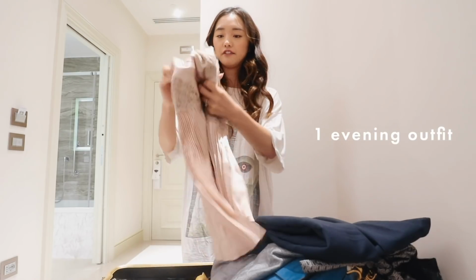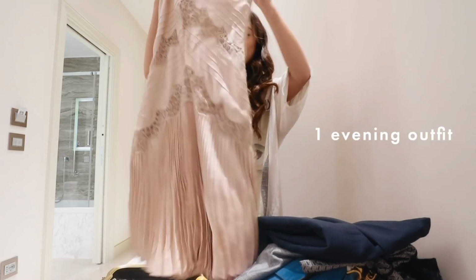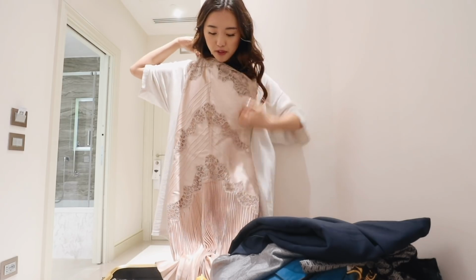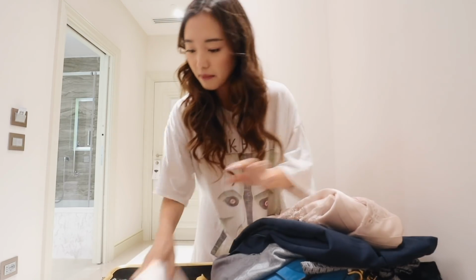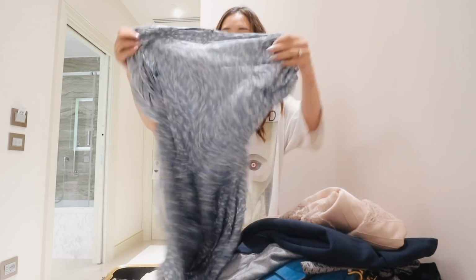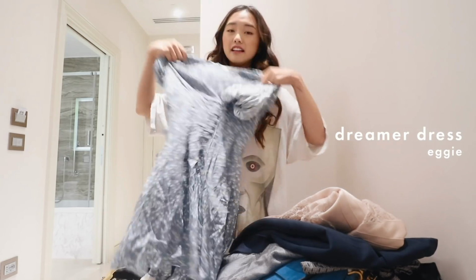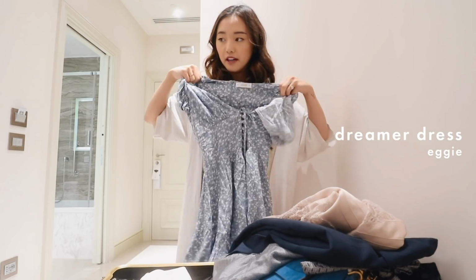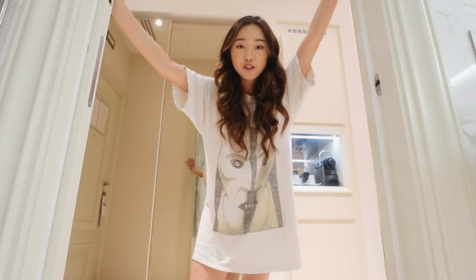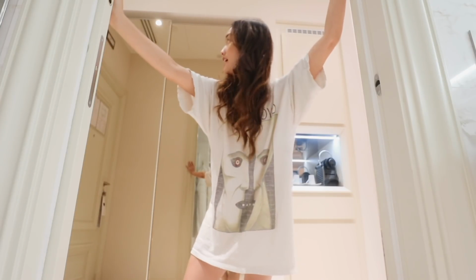This is my evening outfit for the show. This one you guys haven't seen, but it's just like this nude dress with these gorgeous pleats. And then my final outfit for myself that I might just wear around the city is just, you know, the Dreamer dress by Eggy. This is unfortunately sold out, but we are planning on restocking, so I will let you guys know. So now that I've shown you guys everything, I'm gonna hang up everything in the closet.